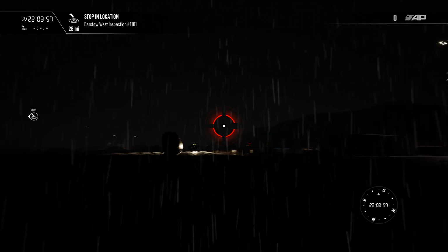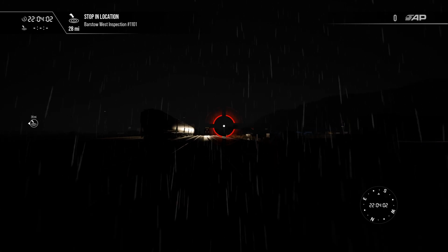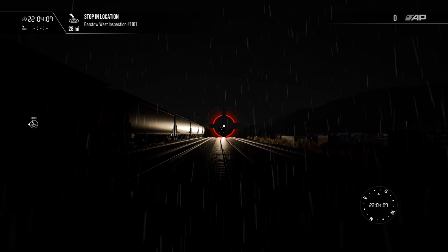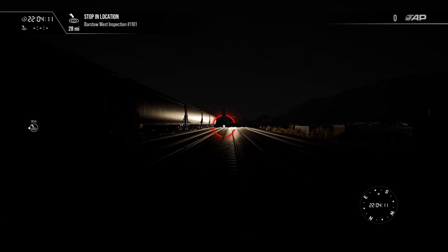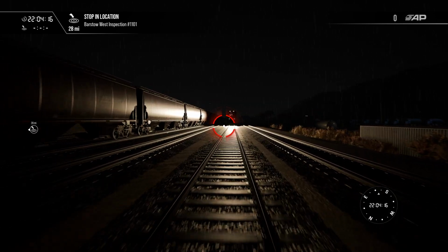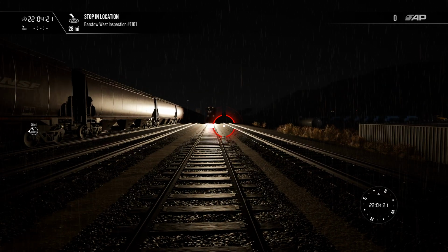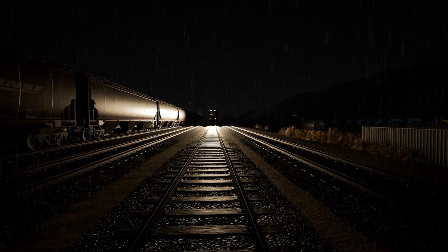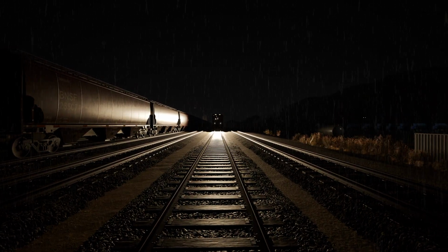But I think it's because they only put rain near the player. Anywhere else around the player is not. There's no more rain. And I think it should look like this right here. That would look absolutely perfect. That looks a lot more realistic. That looks like rain.